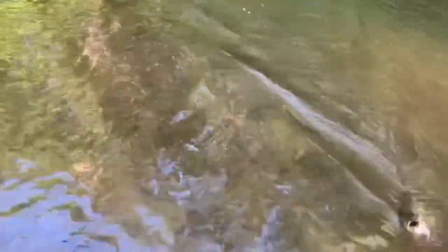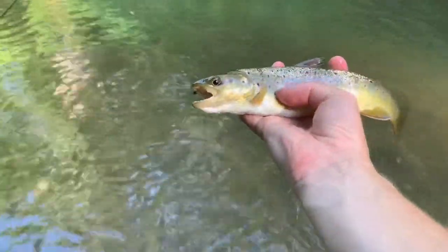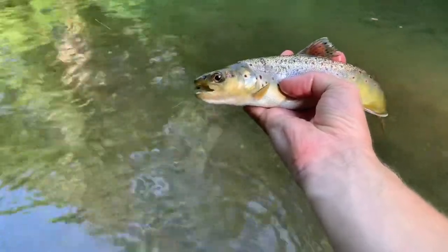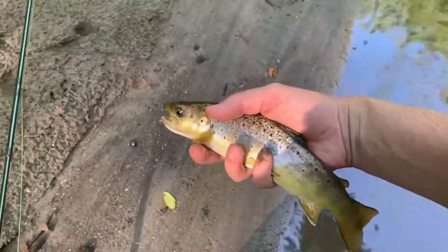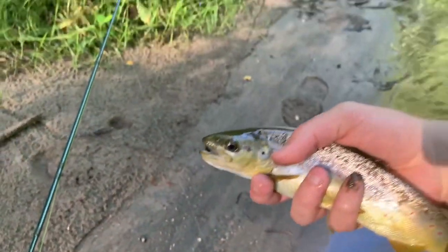You know, stalkers. Dude, this guy's got a lot of fight in him. Stalkers don't really matter to me, but hey. That is not a bad stalker at all. Look at that beautiful brown. Jesus, this might not even be a stalker, dude. This fish is gorgeous. Dude, look how beautiful this brown is. Look how he ate that. Jeez, this is a pewter.